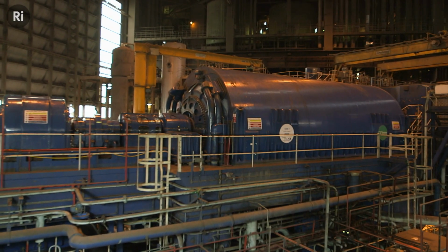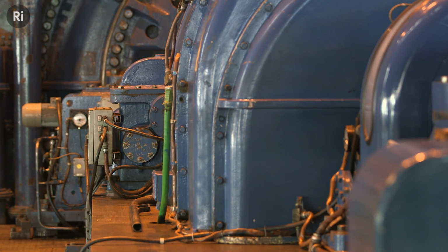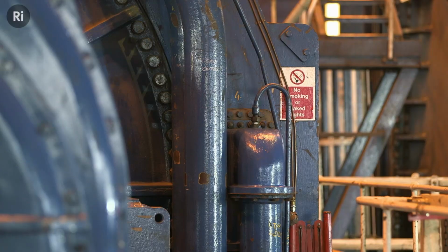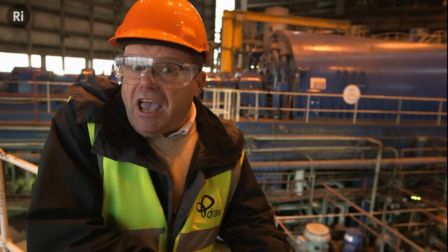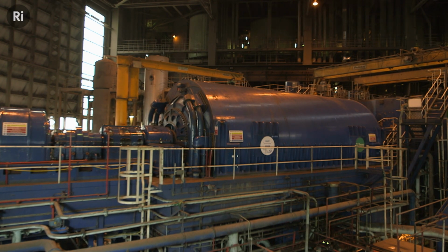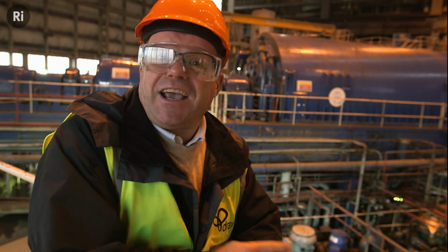The noise in here is incredible. There are 6 generators, each with 5 turbines. They generate enough power for 1 million households. That's the most energy generated anywhere in the UK. And the turbines work just like you've seen in a lecture theatre. Energy gets converted into heat, heat into motion, motion into electricity. You can't see the turbines themselves because they have to keep running, so the lights stay on. But we will go look in one that's been taken apart.